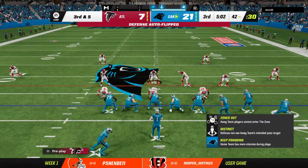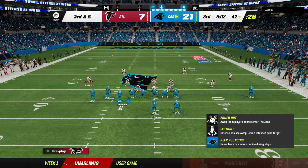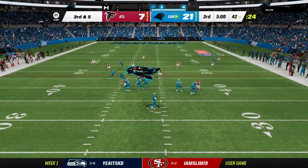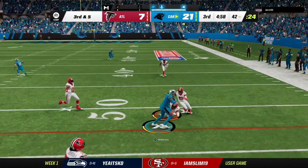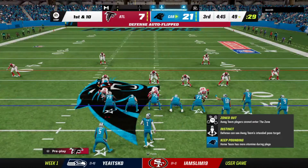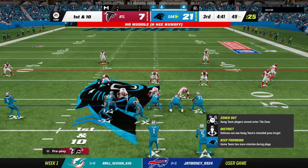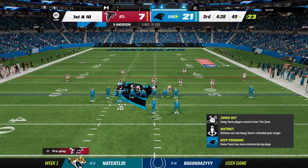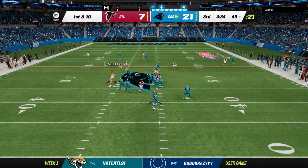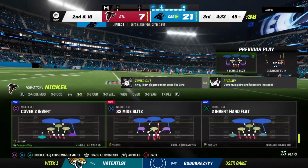They come up now 3rd and 5 following the incomplete pass. Out of the gun, Fields. Found his target, it's Anderson. And he is going to have a Panthers first down by about a yard as they find a way to convert there on 3rd down and 5. On 1st and 10, here's Fields. Oh, hit as he throws there, incomplete.